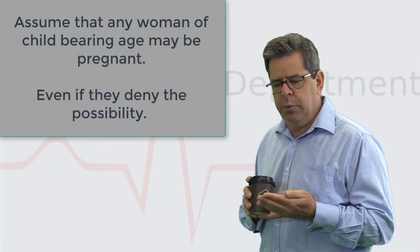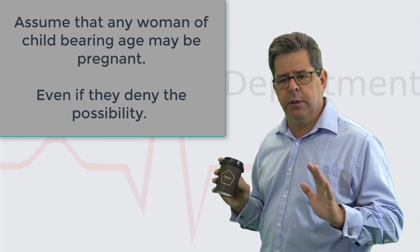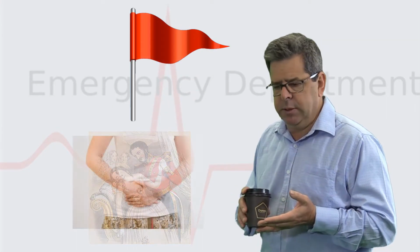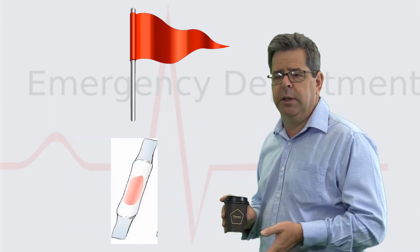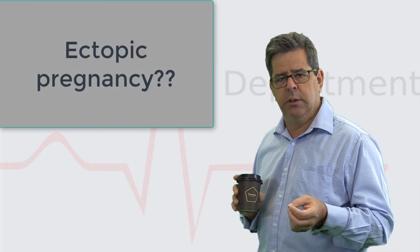So it's really important that for any patient that presents of childbearing age, even if they deny they're pregnant, assume that they may be, especially if they present with syncope, abdominal discomfort, amenorrhea, scanty PV bleeding. All those things should make you think, does this patient have an ectopic pregnancy?